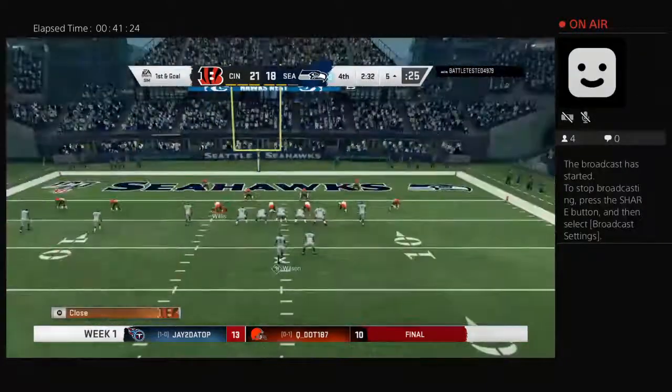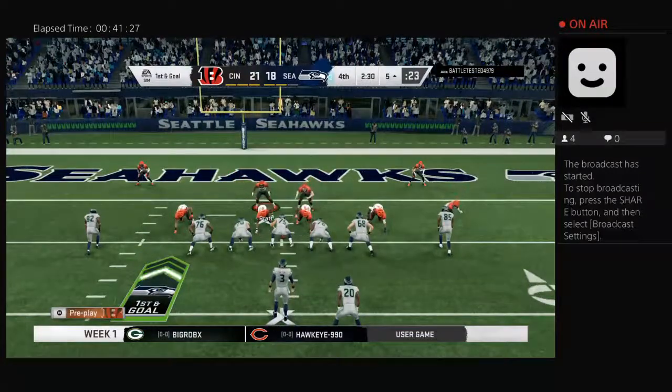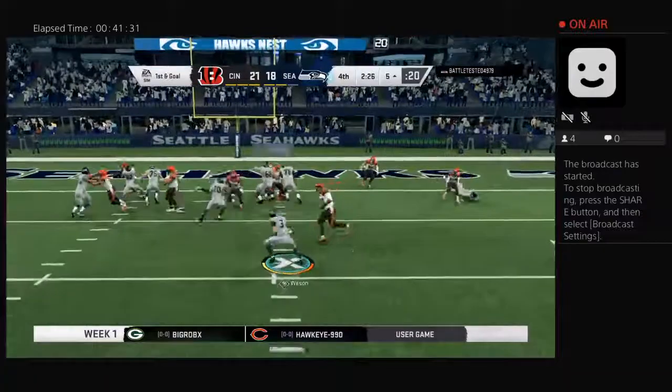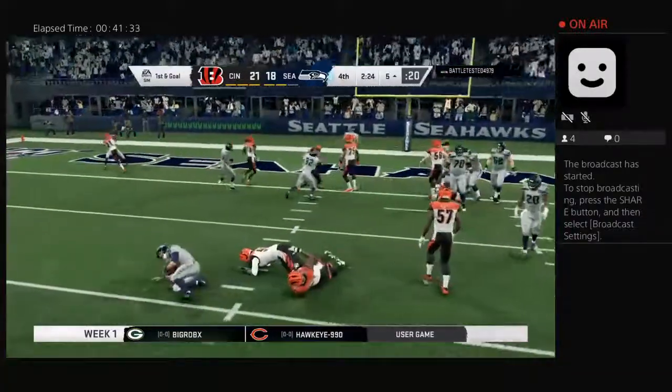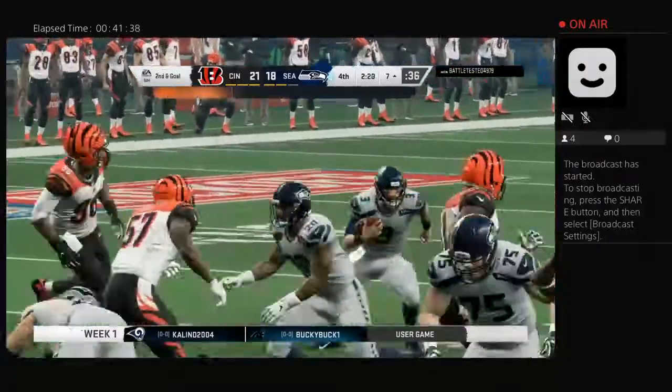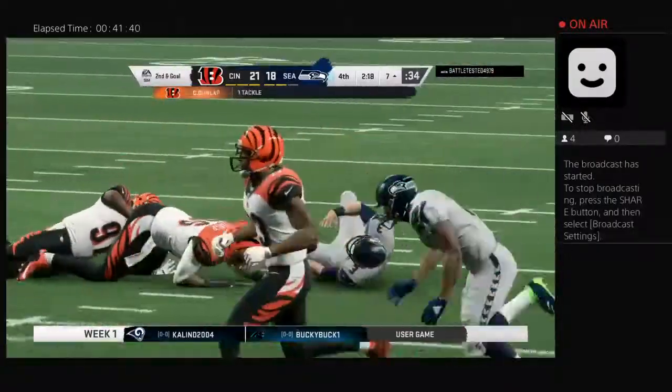Only way to get the lead here, of course, with a touchdown, and that's what they're gunning for on 1st and goal. They'll try to run it in, going option right. And he goes backwards on this one, losing yardage to the 7. A loss of 2 there, 2nd down.